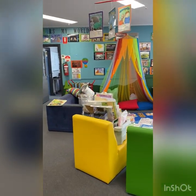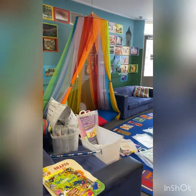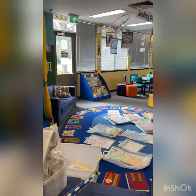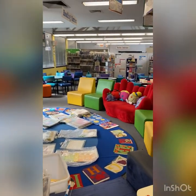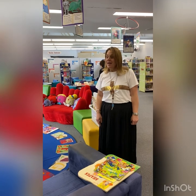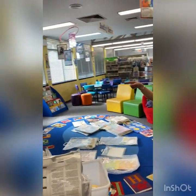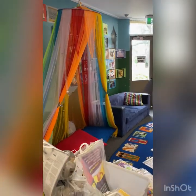And over here, Miss Anceski's been very busy sorting the books ready to go for next year when you're here. But we can sit on the mat, we can sit on the couches, and we read lots of stories while we're here. If you're listening very carefully, you might even be lucky enough to sit in the rainbow tent.